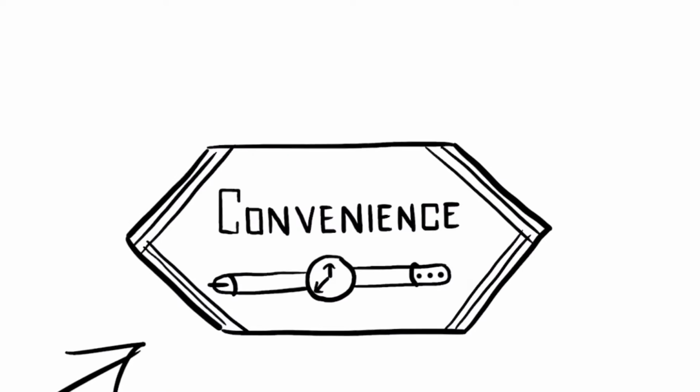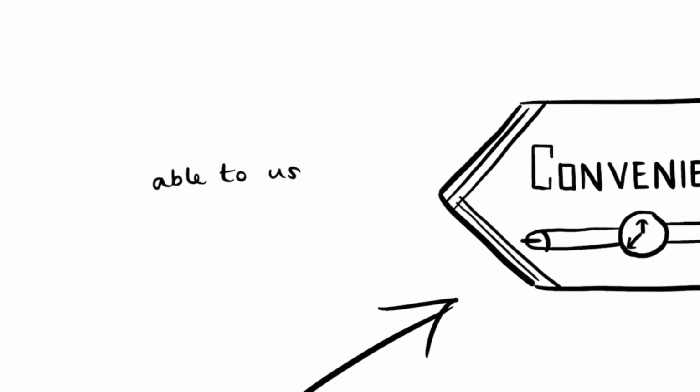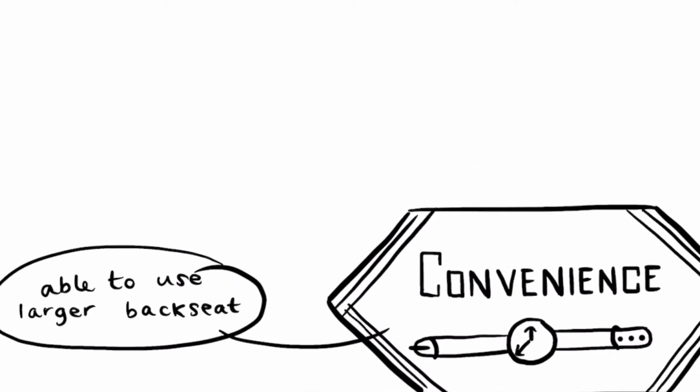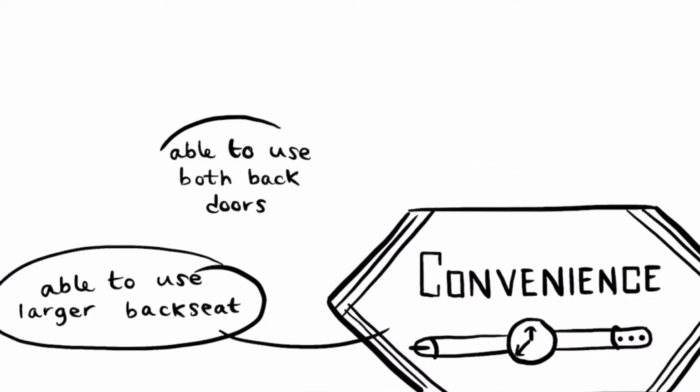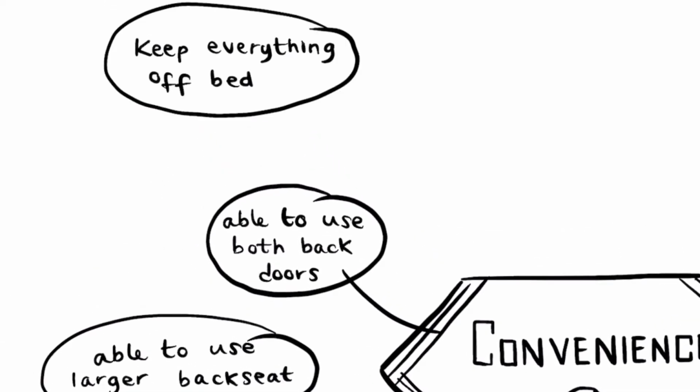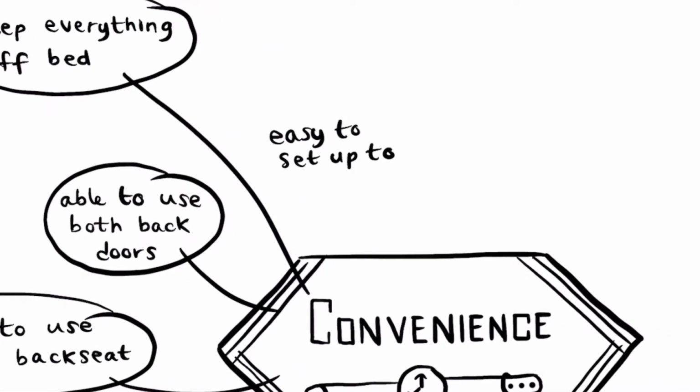I want to be able to use my back seat that includes the middle seat, but I'm going to take out the second seat. This way, 1 person can sit in the back of my car comfortably, and 2 if absolutely necessary. I also want to be able to use both back doors at all times. When camping, I don't want anything to be stored on top of the bed, because I'd like to keep everything clean, and I also want it to be easy to set up to sleep.